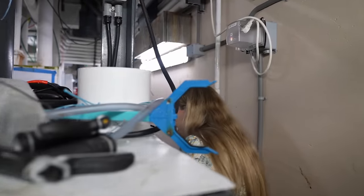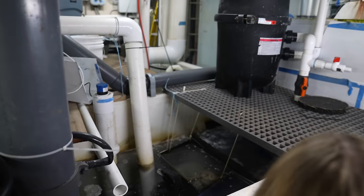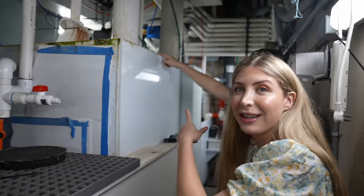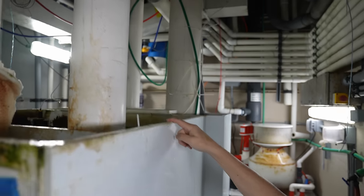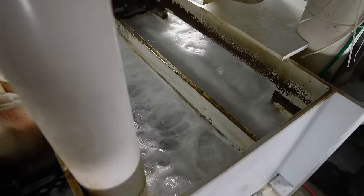And all the water flies. You want to step up here with the camera? What's up? Take the camera up there. It's 1,200 gallons per minute flying into there. It's like a jacuzzi.